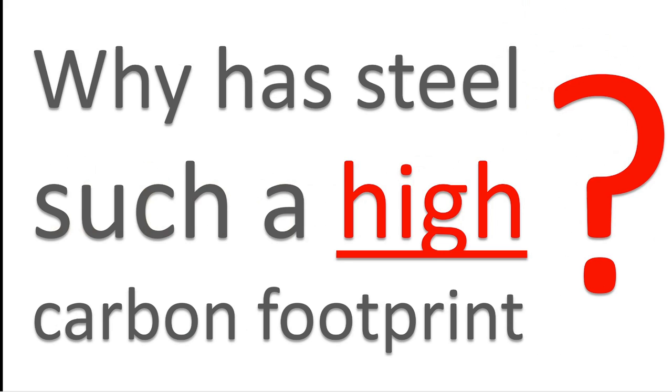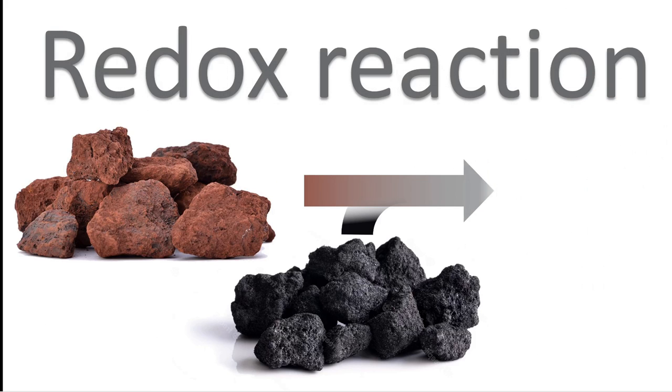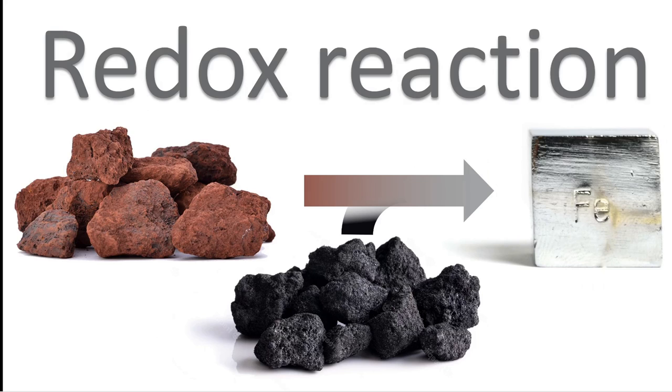Why does steel have such a high carbon footprint? Where does that come from? This can be explained with a basic redox reaction behind steelmaking. Here you can see the actual mineral that is used as feedstock, that is Fe2O3, a mineral that is called hematite. And that is coal that has been turned into coke, which serves to provide the carbon for the redox reaction to make the pure iron.